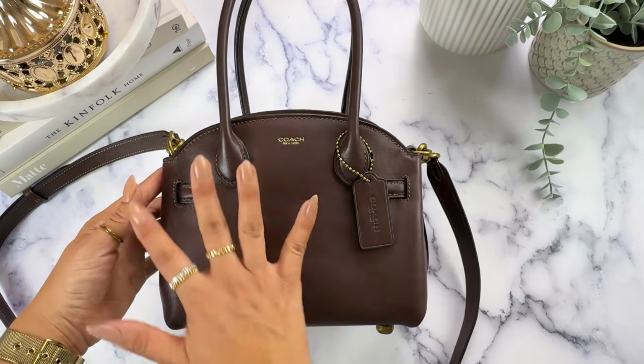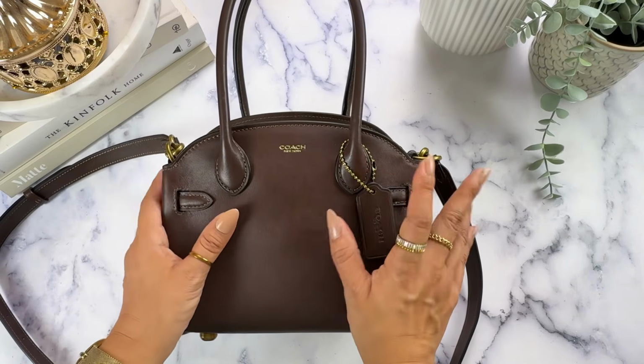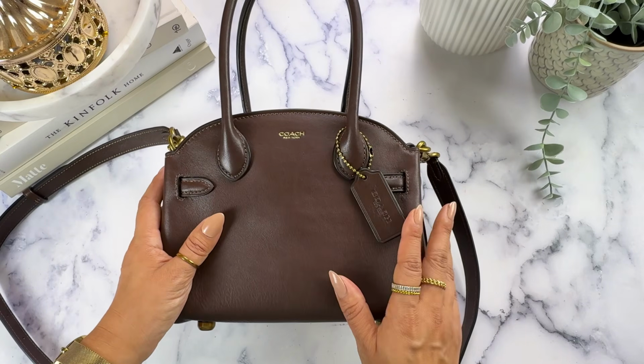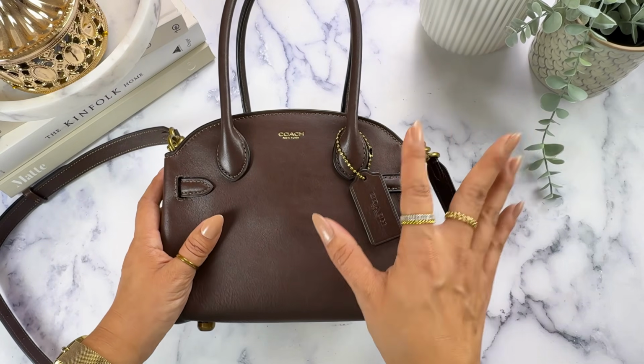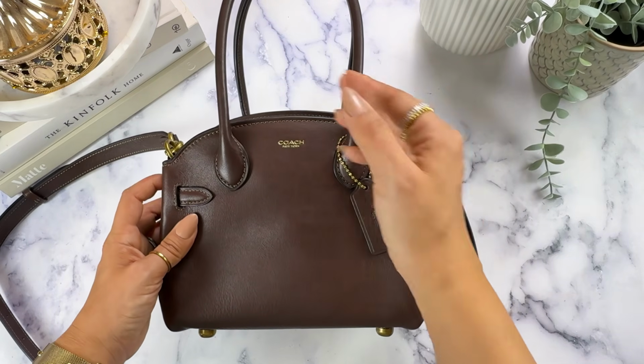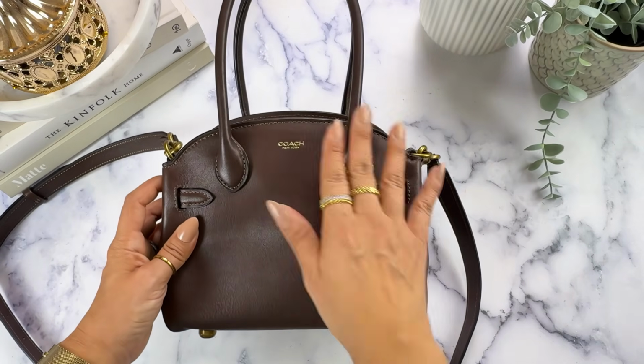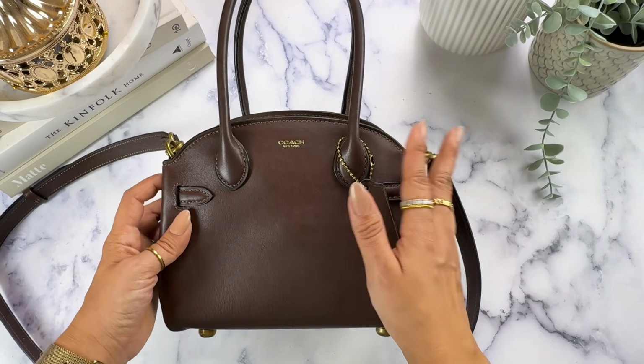I also think when you accessorize the bag and add charms and do things to really make this bag personalized to yourself, it does draw less attention to the handles. And also when you're wearing the bag, your arm is sticking out through this hole here. You're not really seeing that full proportion of the bag anymore as well.